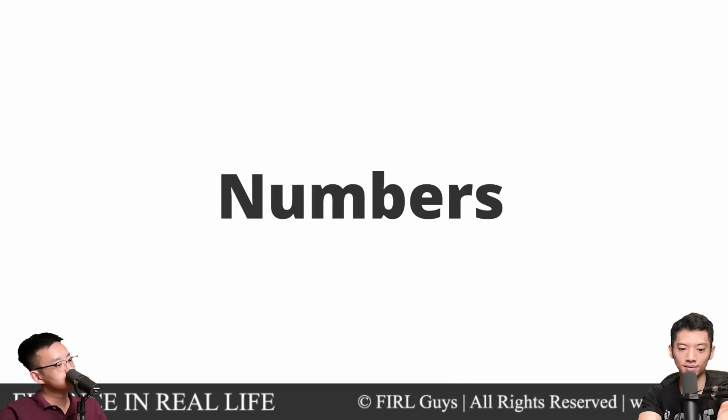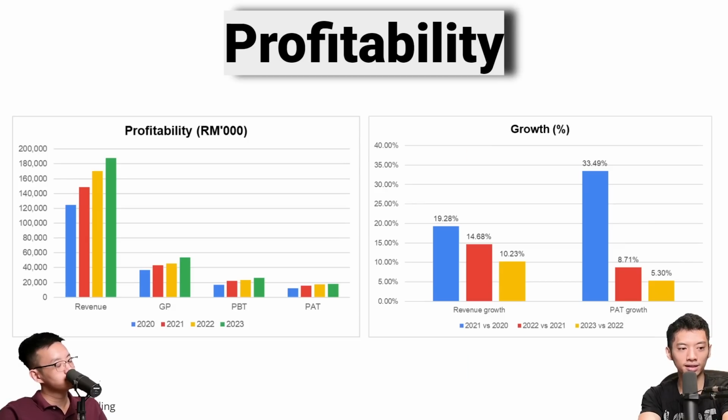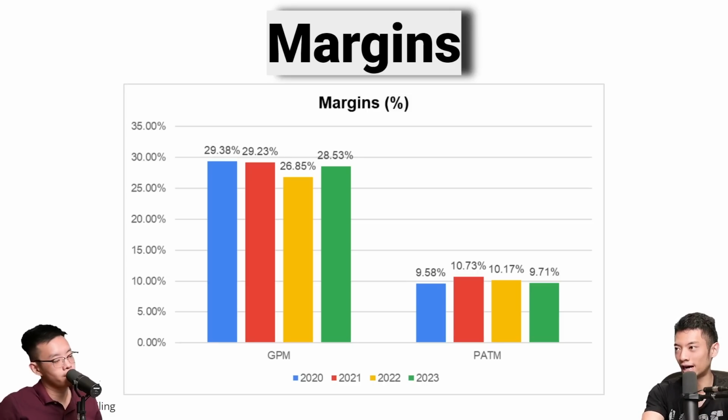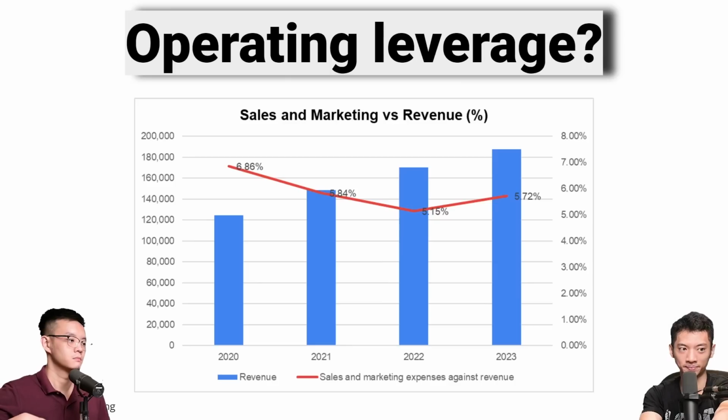Okay, numbers, this is a very quick one. Everything is growing, revenue, profit, and all the stuff. However, revenue growth and profit after tax growth is dropping slightly. This one is kind of a concern, but at least it's still growing at a double digit. Margins wise, 28%. Profit after tax also around 10%. This is actually very, very high margin for a distribution business.